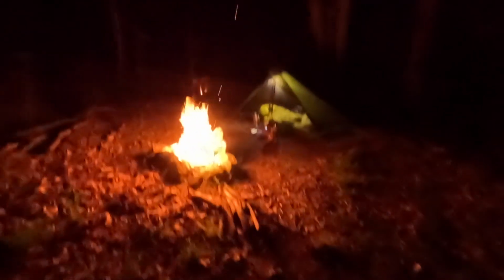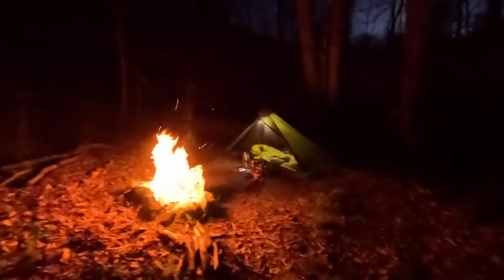It's first night on my own in a little while. Feels nice. Camping next to a fire, next to a waterfall. And it is so peaceful.